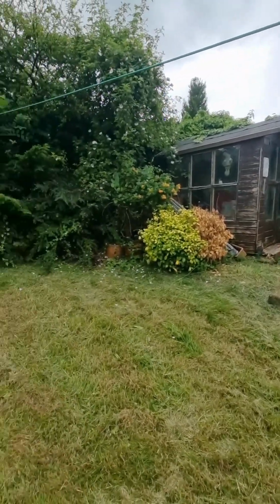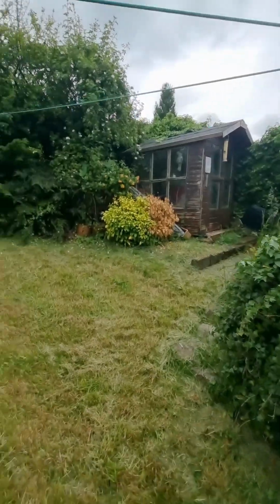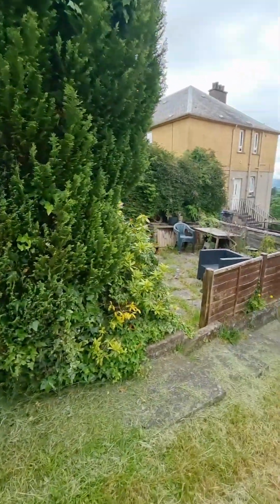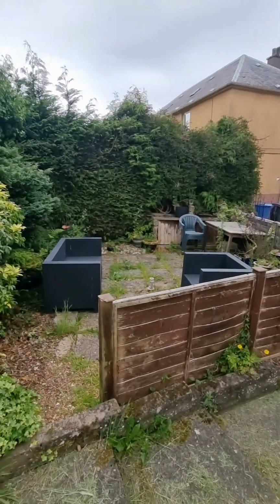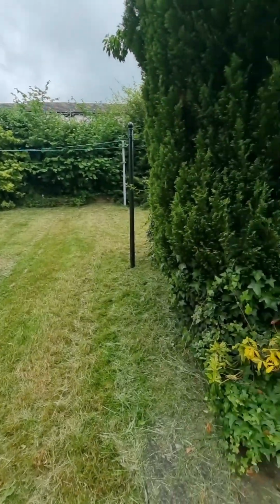So summer house, shed for outdoor storage. Then you have all your mature shrubs and plants. But this is your outdoor garden space. And I love this area here for having a barbecue and just sitting, kind of family, friends, socialising. So this is the outdoor garden space.